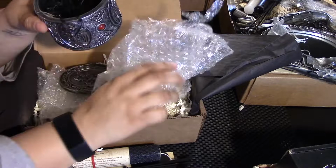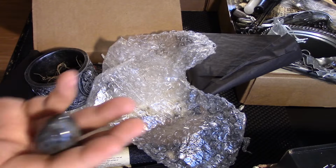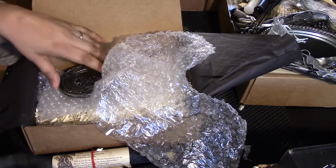This beautiful box. I love when they have little moss on the bottom. I just love that. Ooh! Okay. This beautiful black moonstone. I've never gotten one before and I'm super, super psyched about it. It's so pretty, pretty. Pretty, pretty, pretty.